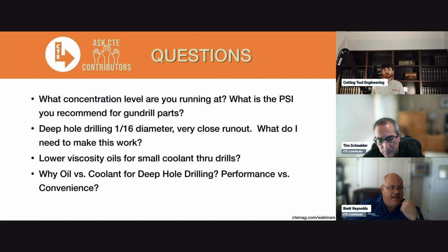What does a PSI recommend for gun drilling parts? So yeah, I agree with Tim. 1,000 PSI tends to be the sweet spot, especially for water miscible coolants. Neat oils, you may have to go up to 2,000 PSI. It really depends on the size of the drill and the flow rate through the machine, as well as the holes that are in the drill itself. If you're dealing with extremely small drills with really small orifice sizes, you're going to have to go to a really thin viscosity oil to get that to actually work.